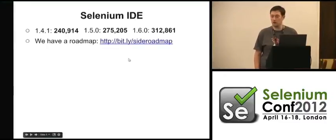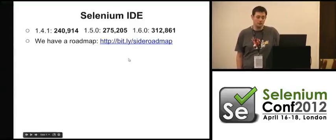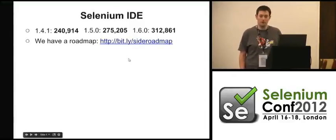We do have a roadmap for what we hope to add to IDE. Feel free to go along. It's a collaborative etherpad, so you can add your own thoughts, and you can add your own priorities, also if you wanted to essentially vote for any of those features.